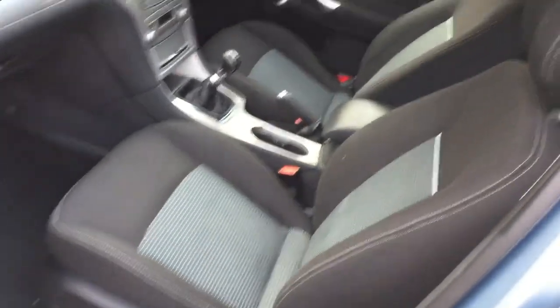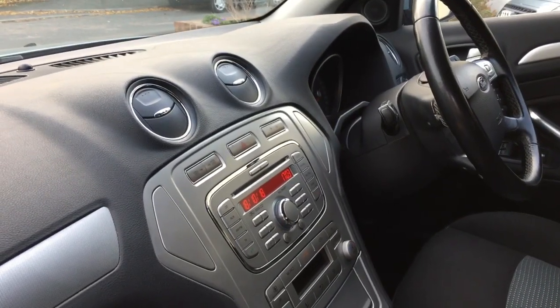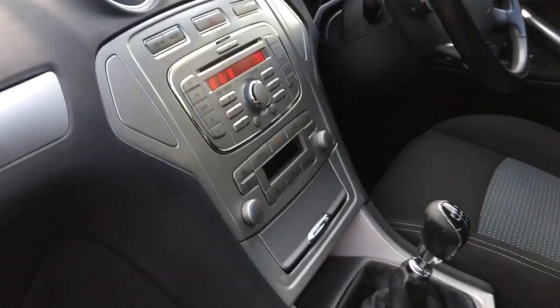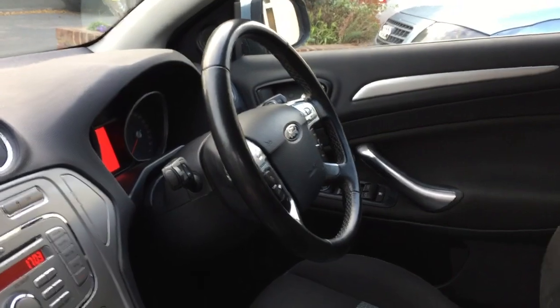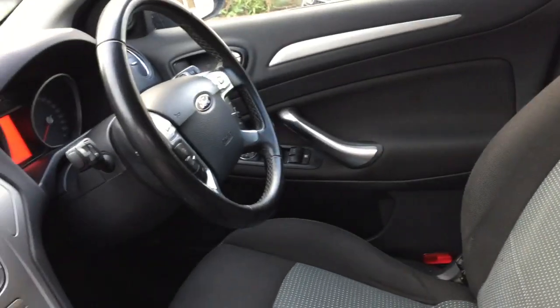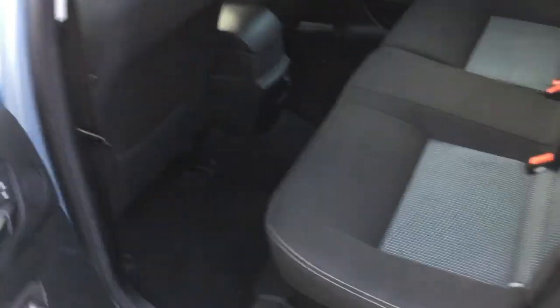On the inside, it's actually very nice and clean. It's got a handful of extras as well. It's got a heated front screen, Sony stereo with a Bluetooth. It's got dual climate control, cruise control, voice control, and a few other extra buttons, and front and rear electric windows, which is good. But yeah, nice and clean, someone's looked after it, and it's got a bit of service history as well. And the back is nice and tidy.